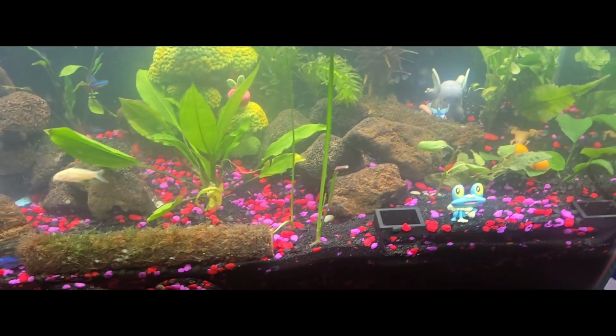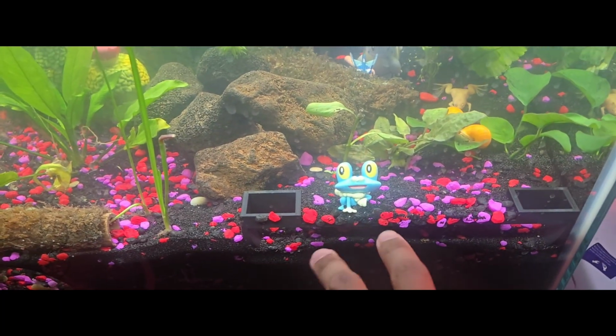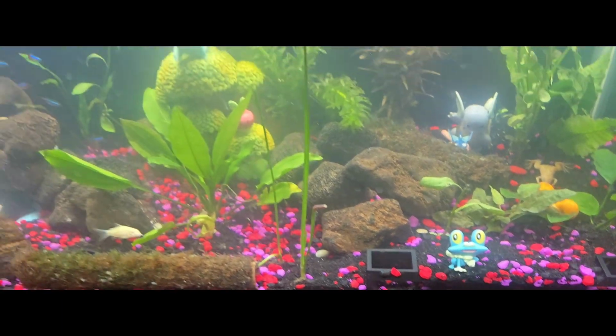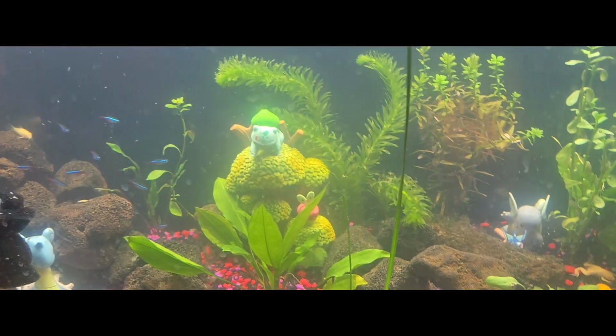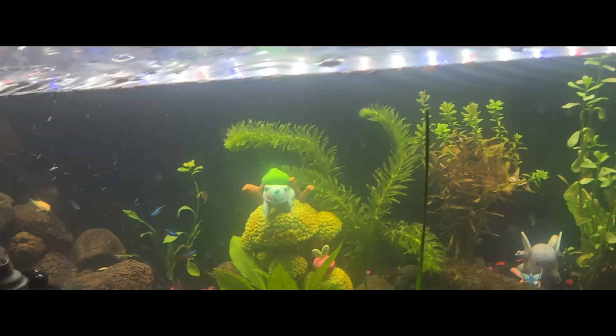someone left a comment and they said they found it funny that I didn't mention that the frogs were sleeping under the froakie. I didn't really see that, to be honest, but now that I see that every time they sleep under the froakie, I think about that comment.